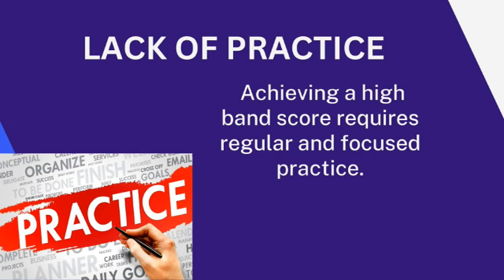So the problem here is that IELTS test takers often do not give themselves realistic timescales to get the success that they want. That's something that people need to be aware of. It's not an easy task, it's a significant task to get your band scores in IELTS.